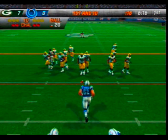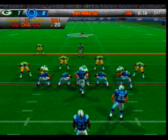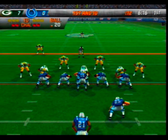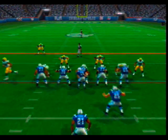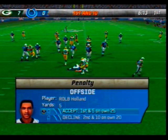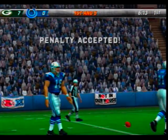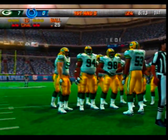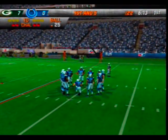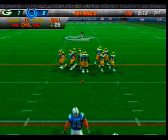So they have first and 10 here at the 20-yard line. The handle. Broken up. Number 54. He provided the offense with some yardage there. Yeah, and sometimes these guys want to get off on the snap of the ball, and that time he just couldn't time it. He got called for offside.